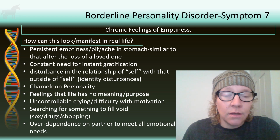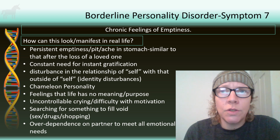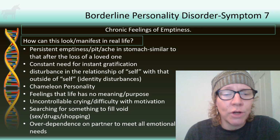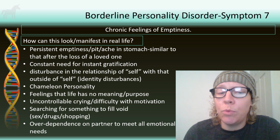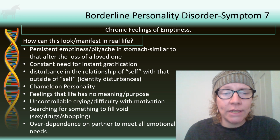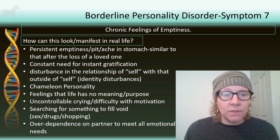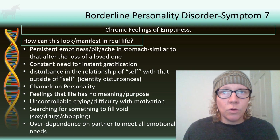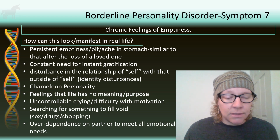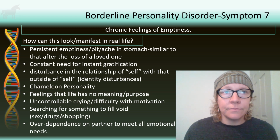The symptom induces such things as a constant need for instant gratification. So, trying to fill that void, searching for things to fill that void. A lot of people will turn to things like sex, drugs, or shopping. There's a disturbance in the relationship of the self inside with that of the outside self. So the pit sort of adds to the symptom of identity disturbances, in that it makes you feel almost like you're grieving for your own self all the time.